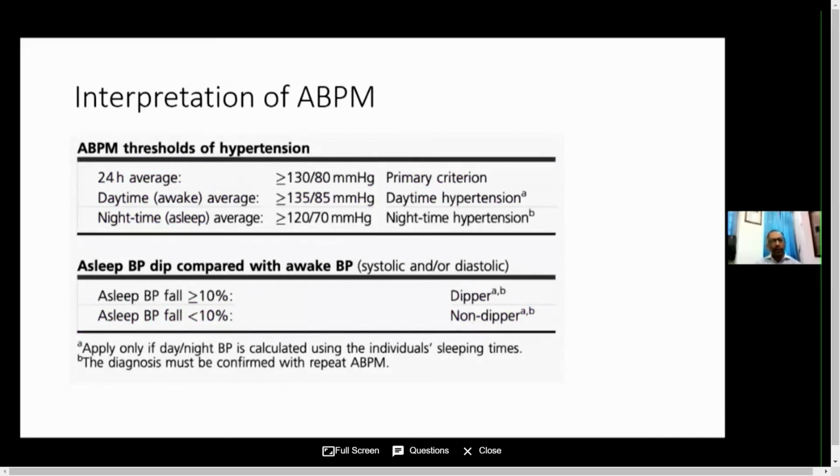Interpretation is fairly straightforward. If the average 24-hour blood pressure reading is more than 130 systolic, 80 diastolic, then we diagnose hypertension. For daytime average, the cutoff is generally 135 by 85, and nighttime it is 120 by 70. And if we see a drop in blood pressure during night compared to daytime, then those patients are called dippers. Though it's a Gaussian curve, we arbitrarily have put 10% as the cutoff. So anyone who has a drop of more than 10% is considered a dipper, and anyone who has less than a 10% drop is called a non-dipper.